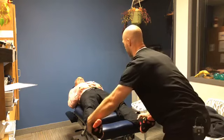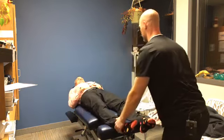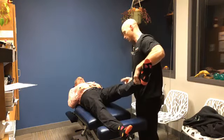Mm-hmm. Now hold this one out here. Tell me how easy this is. Push out to the side. Okay. Is that effortless for you, for the most part? I'm very right-handed too. Okay. All right. Hold this leg here.